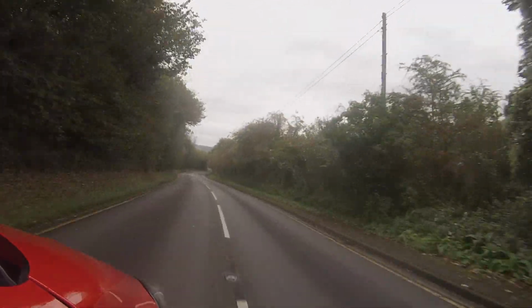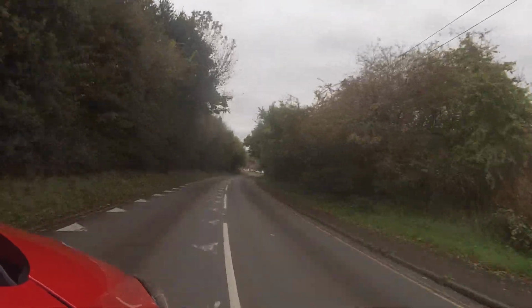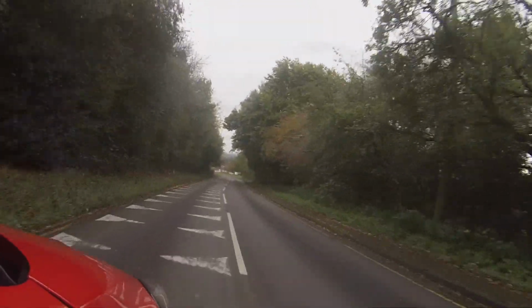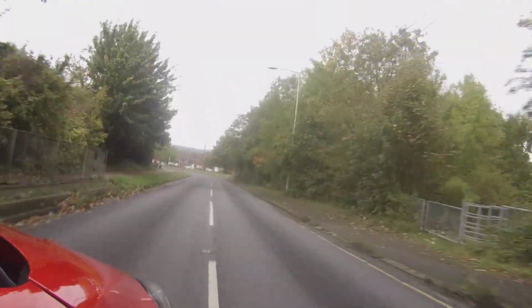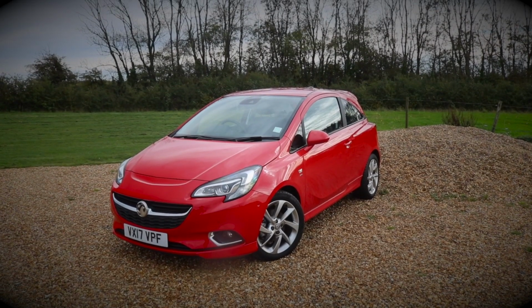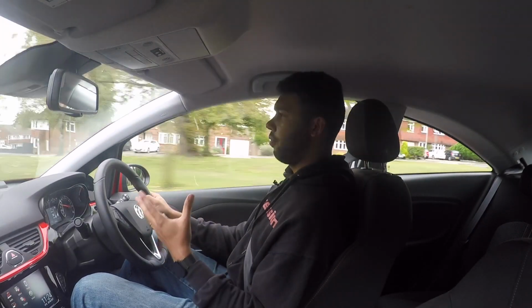Now, speaking of economy, let me give you those figures. On a combined run, you're looking at 78.5 miles to the gallon, and in regards to CO2 emissions, you're looking at 94 grams per kilometre. So it is a green car. Well, the car's red, but you know what I mean. But like I say, I wouldn't opt for diesel.